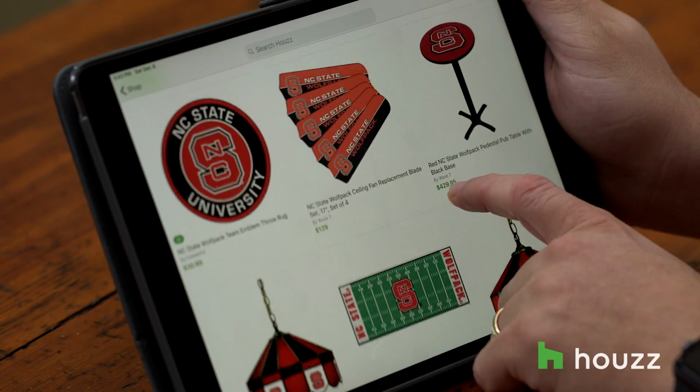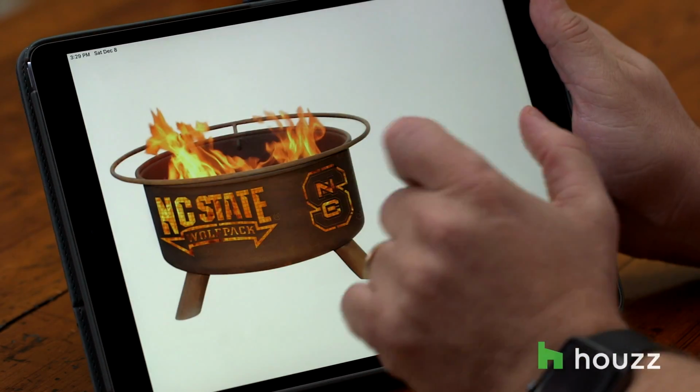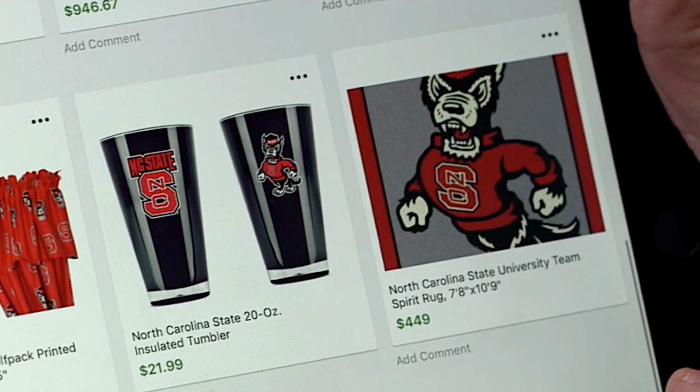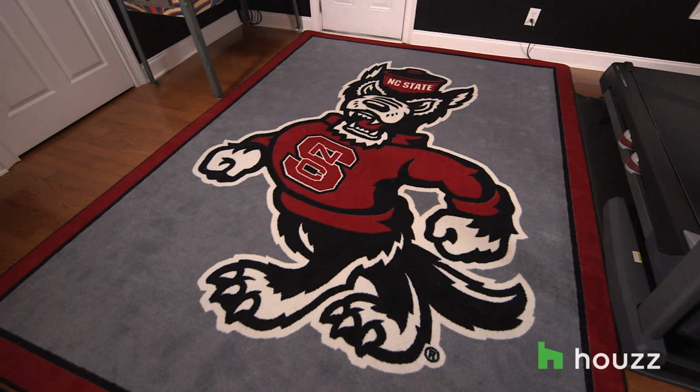I love home interiors and decorating. You wouldn't know it by the sports jersey. But I discovered Hal's, and I also discovered that Hal's had a ton of NC State stuff. I've always wanted a fire pit, never had one, and then I saw on the house that there was an NC State fire pit, so I had to have it. The most recent rug that I have is in my gym, and it looks awesome. It's Tuffy, the wolf, our mascot.